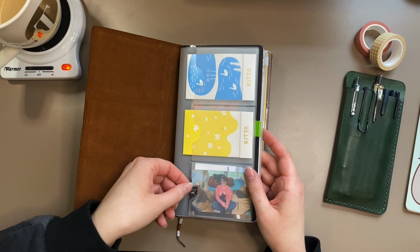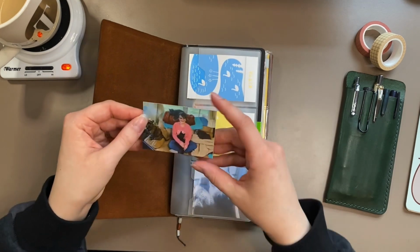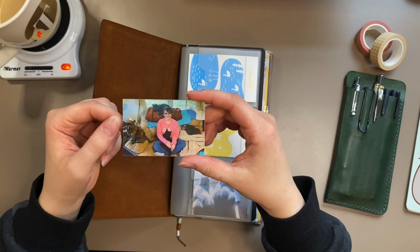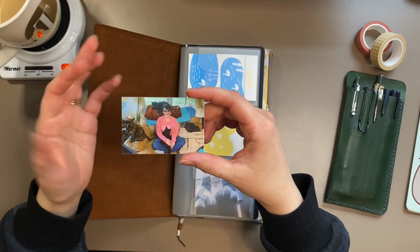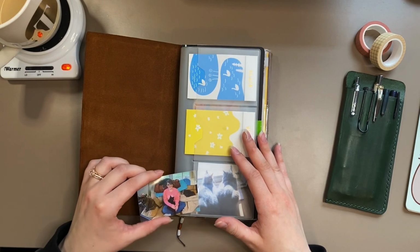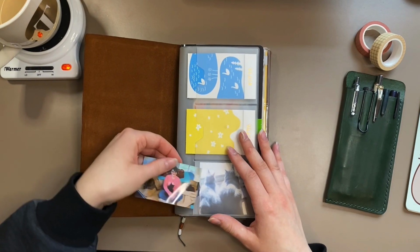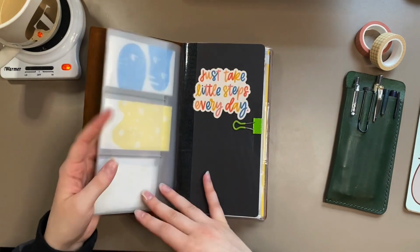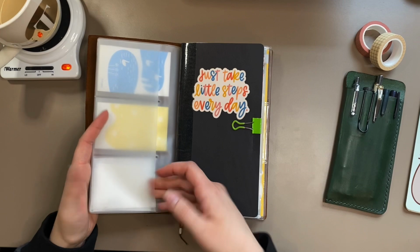And then of course I have a picture of me and all of our fur babies. It's very rare that we actually get a picture of all 4 of them together, so I was really excited that my husband was able to capture that for me. Okay, if I can get that back in here. So that's what I have in there. I don't have anything on the other side here.